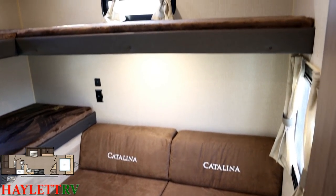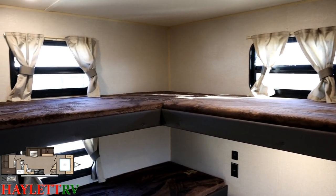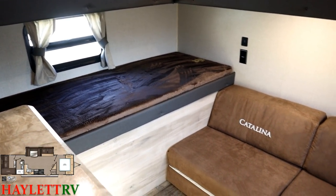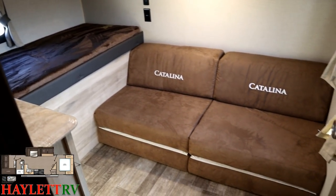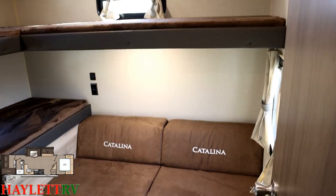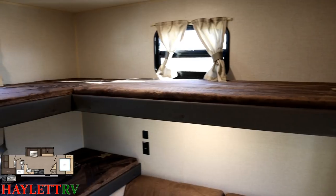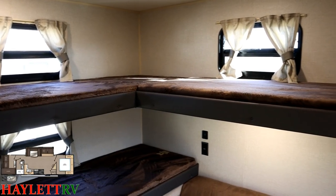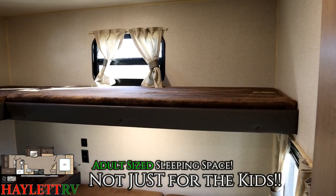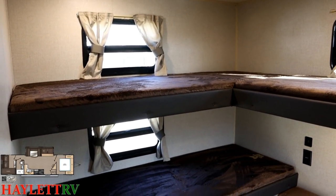But when we get back into this bunk room, take a look at this. This is different. This is cool. It can give you a lot of the function of a two-slide bunkhouse, like a 323 or a 313 Catalina here at Halen RV. But it does so without the weight and cost of that second slide out. Now, none of these bunks flip up. These are all fixed bunks. But what you get here is, up top, you've got an 8 foot long bed. So that's what's kind of cool. A lot of Catalina bunkhouses do something like this where they're not just kid friendly. They can also sleep an adult, which I think is a very, very cool distinction right here.